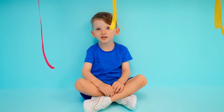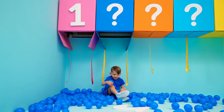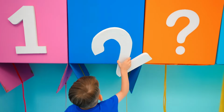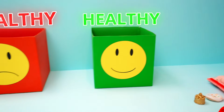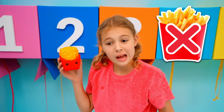It's my turn. Number two. Let's see what's hidden in the next box. Whoa! You have to sort the food into healthy and unhealthy. Okay, got it. French fries is unhealthy.